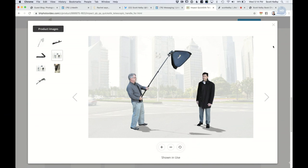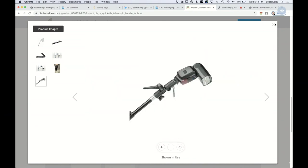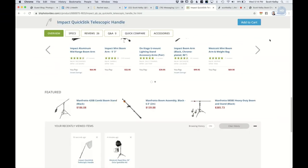But anyway, that's it. It's got the little bracket. It's got the spigot. It's $26. Really good for run and gun. There you go. B&H is being very handy today. Having the internet, the interwebs.